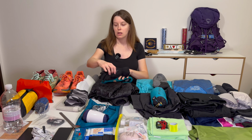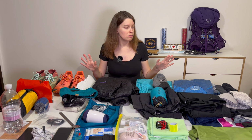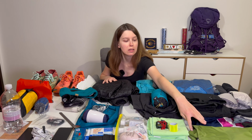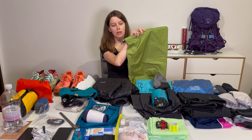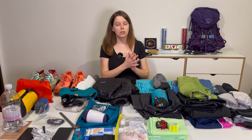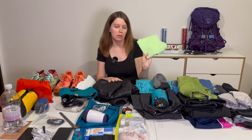Okay. So these are all the clothes. What I didn't wear, I had in my dry bag, so it doesn't get wet inside my backpack. Then I also had a quick dry towel, a small towel.